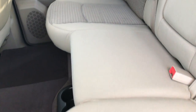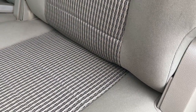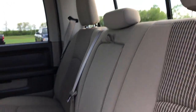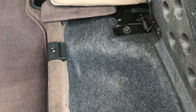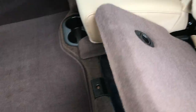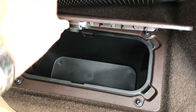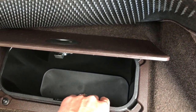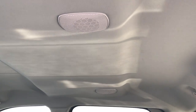Per usual on my videos. Has the LATCH child safety system, so you can put car seats back here. Power sliding rear window. These seats fold up for extra storage, and there is storage underneath. Now on the other side, under that seat, is the factory subwoofer. You do get a storage bin on this side as well as the other side, and these bins do come out for easy cleaning. And of course, factory floor mat back here as well. You also get the speakers in the ceiling with the Alpine sound.